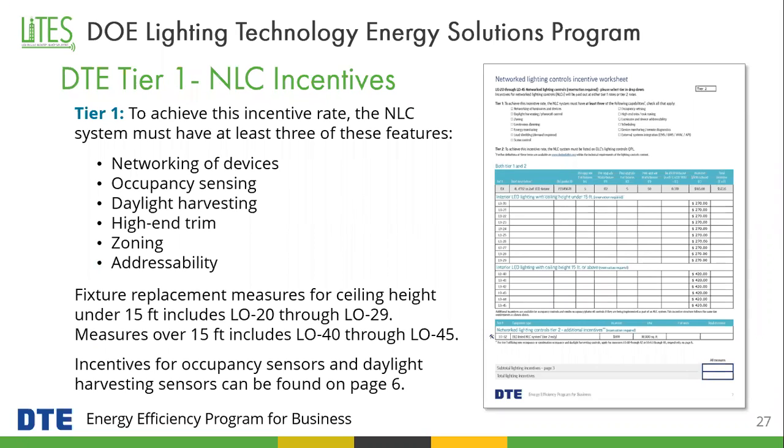Like I mentioned, for Tier 1, it has to have at least 3 of the following capabilities that you see on the slide. And then you would do the fixture change out based on ceiling height. So anything less than 15 feet would be our measures LO 20 through 29, and then anything over 15 feet would be LO 40 to 45. For this measure, if the controls are not DLC certified, you can find the incentives for the controls portion on page 6.